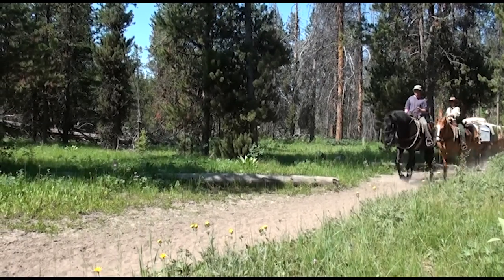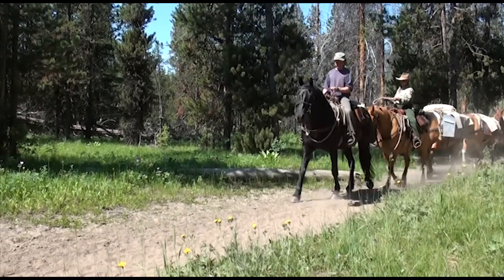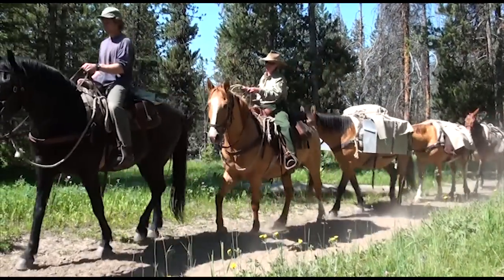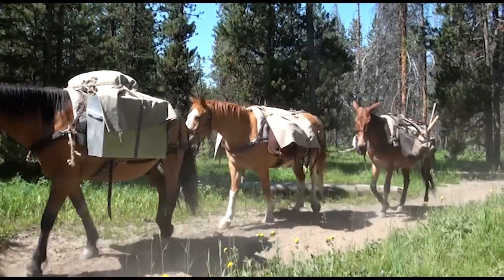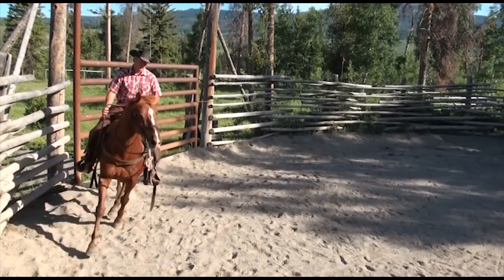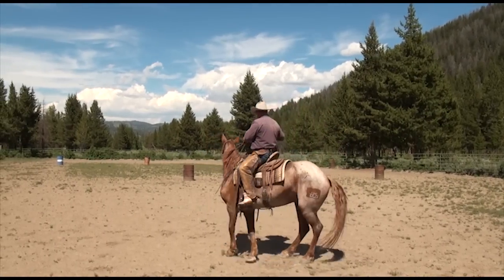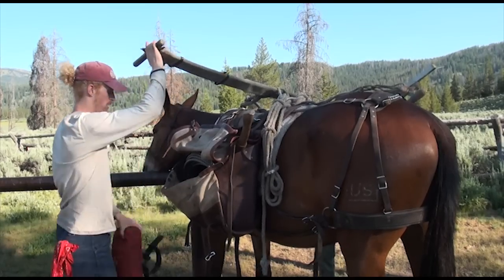So what we gain in efficiencies in terms of the amount of work we can get done and the amount of country we can cover is worth every bit of the investment that we put into these horses, because we can provide the well-trained stock that we need to use to do the job. We can also provide the training for employees so that they understand how to use these animals safely to get their work done.